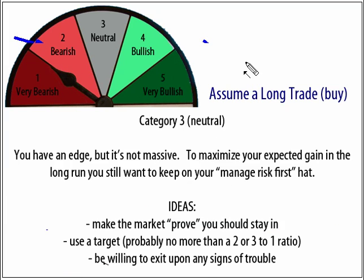Next, let's assume again a long trade in a neutral or category 3 market. So in this case, you have an edge. I mean, obviously, the reason you're thinking about getting into a trade setup, you feel like you have an edge, and you're doing it in a neutral market. So you have an edge. It's certainly not massive, but you still want to, over time, get the best expected result possible. So in our opinion, in a neutral market, you still want to think about managing risk hat on first, right? And so again, use that concept of make the market prove that you should stay in.